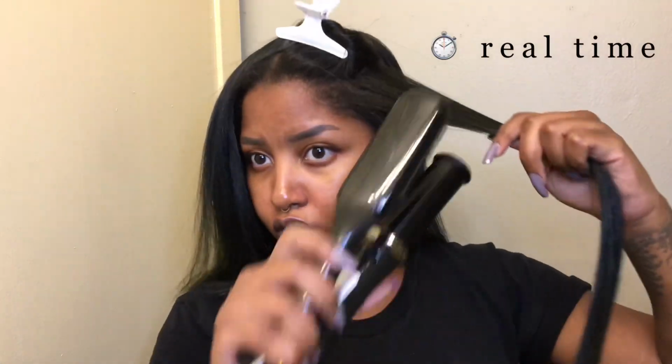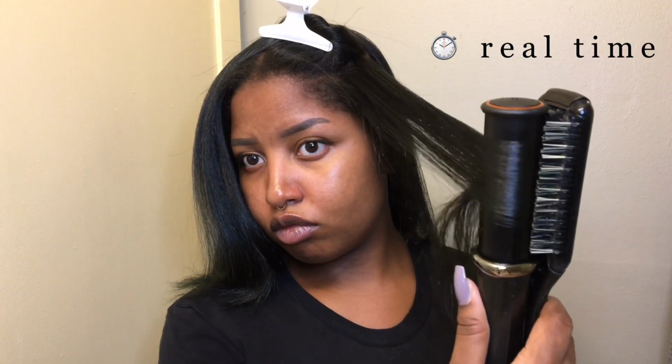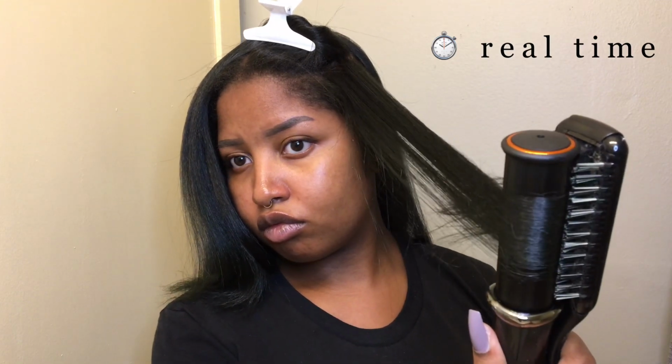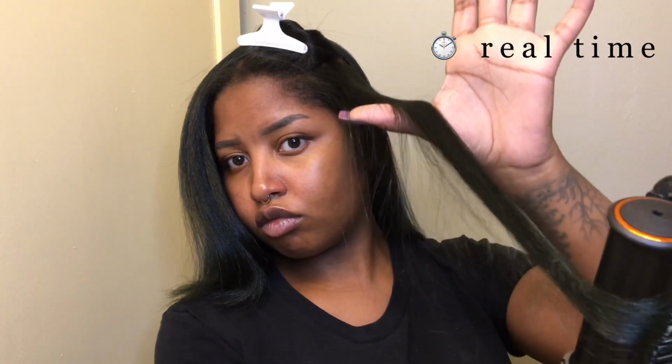I love my InStyler. I've actually straightened my whole head with it before, but I don't use it to straighten my whole head normally, just because it doesn't get to my roots as well. But I've been using the InStyler on my hair for like 5 or 6 years, y'all. I had the original pink one, and it just died.